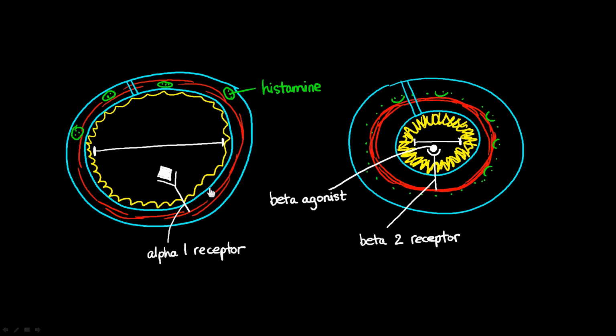So if we had to summarize, the three factors that cause narrowing of the bronchioles during an asthma attack are: number one, muscular constriction of the smooth muscle cells in the walls. The second one is edema of the walls that's mediated by histamine. And the third thing is the increased mucus secretion that also reduces the size of the lumen or the pathway for air going into and out of the lung.